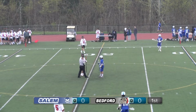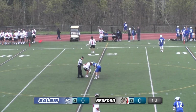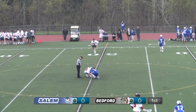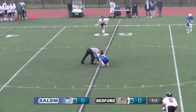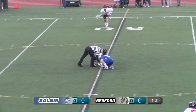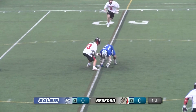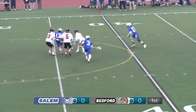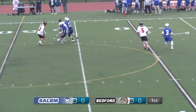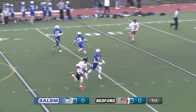Sounds good. So the teams have met for their traditional handshake before we begin play and are ready to face off at midfield and get this underway. Let's get it going here. Looks like Bedford is starting out with the long pole right on the face-off. Yeah, Will Leonard has come up and helped with the face-off duties.